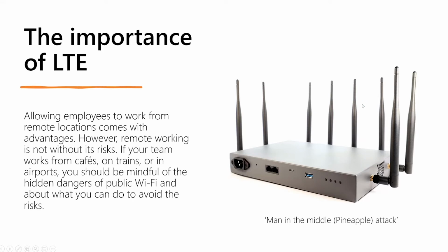No. No, no, and why? Why no? Man in the middle. Man in the middle. There you go. So yeah, have you ever heard of this type of attack before? Yes. Yeah, I have. Yeah.